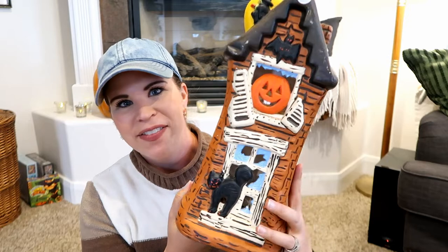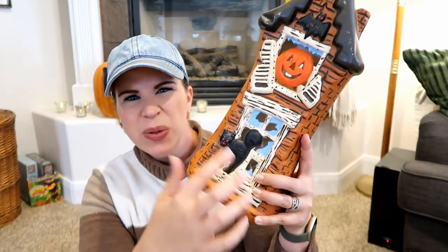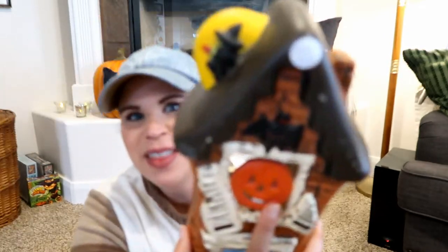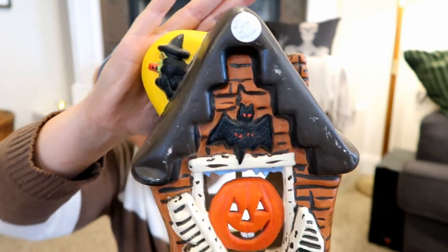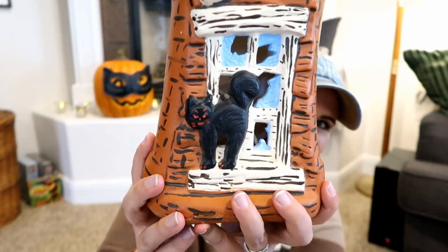I would have bought it even if it didn't work, but the little window has cutouts through it, so whenever I plug it in and turn it on, there will be light shining through this window, as well as the jack-o'-lantern face. There's a window in the back, and I love the witch on the moon. You see her, there she is. And the face on the bat, as well as the creepy face on the cat. I just love these things. This is going to go in my boys' room.